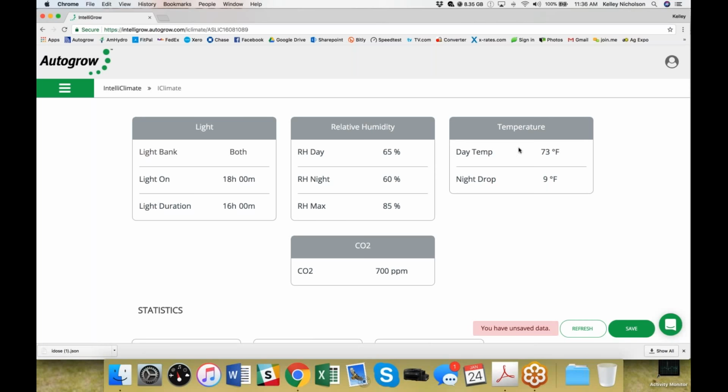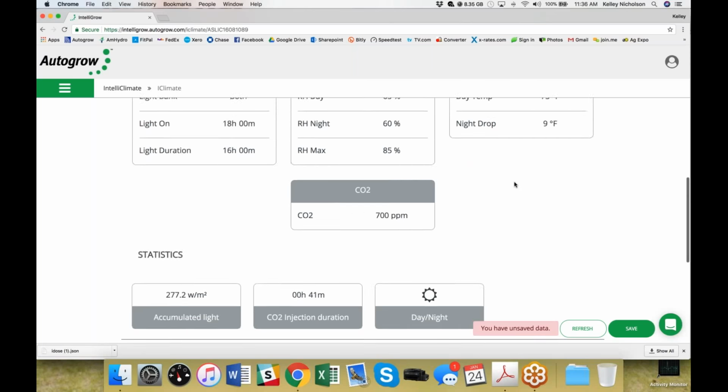And then we've got day temps and night drops. This is really important because the differential between your night and day temperatures is important for plants. We have the day temp that we set, and then we have a night drop. If for some reason it was very cold in the room and we couldn't get above 70, let's say that day, we were running heaters but trying to keep up, it would still drop 9 degrees. So we don't actually have a nighttime temperature setting. We just know how much we want it to drop between the day and the night temperature. And then our CO2 set point.